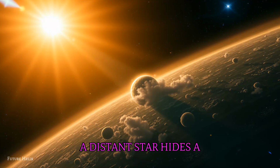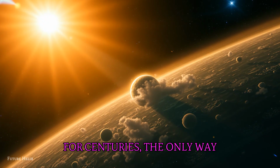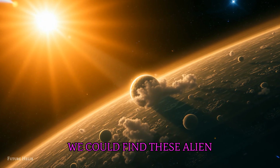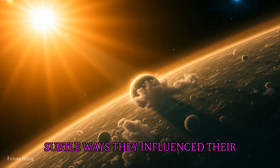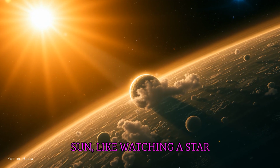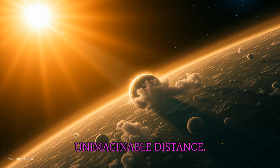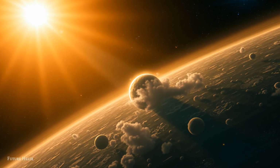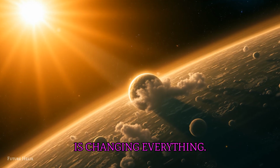A distant star hides a secret planet in its blinding glare. For centuries, the only way we could find these alien worlds was by observing the subtle ways they influenced their sun, like watching a star wobble or dim from an unimaginable distance. But now, a revolutionary technology is changing everything.